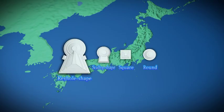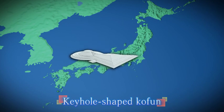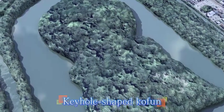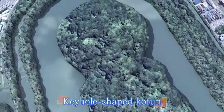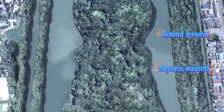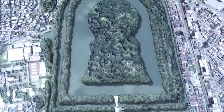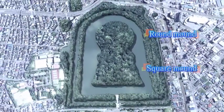The tombs belonging to the Mozu-Furuichi Kofun group come in four shapes: keyhole, scallop, square, and round. The mound's size-shape combination is thought to correspond to the political hierarchy of the buried individuals. The largest ones are always in a keyhole shape. A round mound and a square mound join together to form a keyhole. Such an extremely complex and distinctive design is unique to Japan.